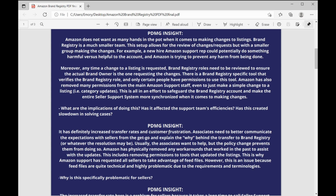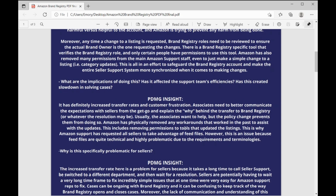And this is another reason why Amazon has been requesting sellers to take advantage of feed files. However, we know that this can be an issue for some people because feed files are really quite technical and they're highly problematic because there's so many requirements and terminologies that go into them. So they can definitely be kind of tricky.